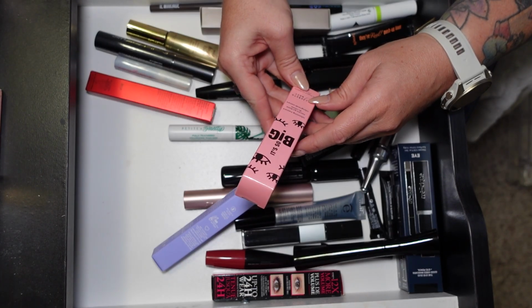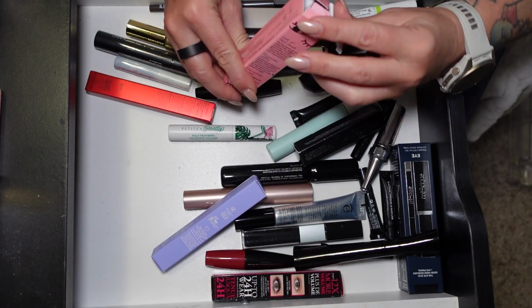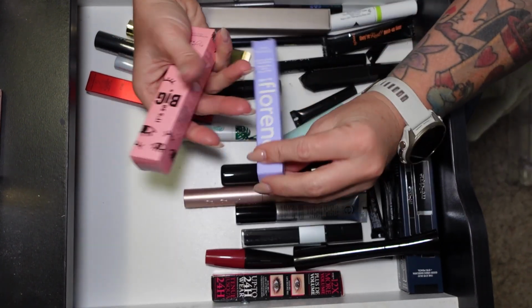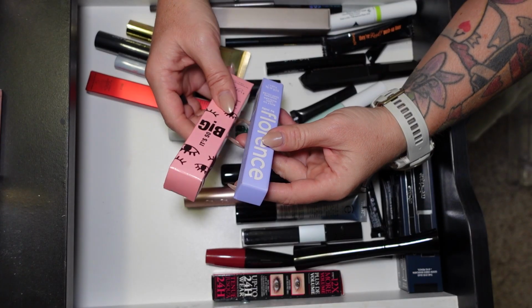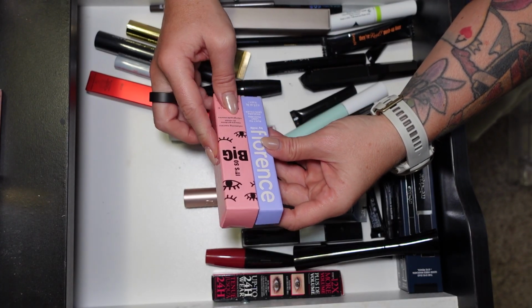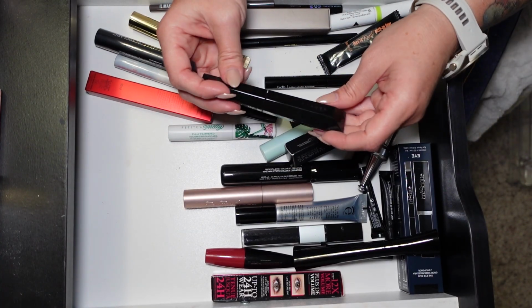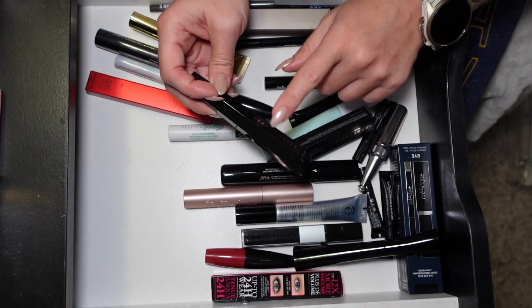It's So Big Volumizing Mascara from Elizabeth Mott. What? Never heard of this brand before. Interesting. There's a couple that I've received. Florence by Mills Built to Lash Mascara. Some of these I just need to open, but I'm buying my time. Ooh, I did declutter. So no, this isn't. This one was already open.